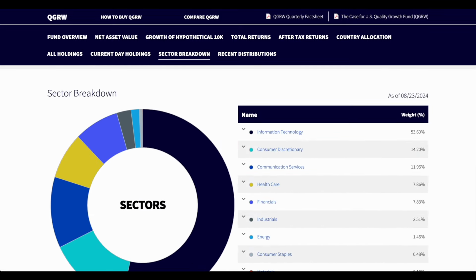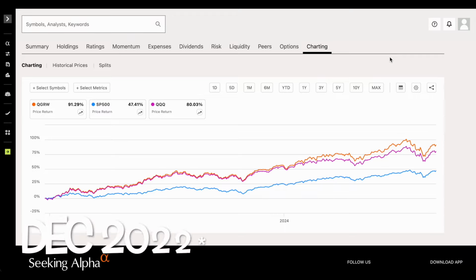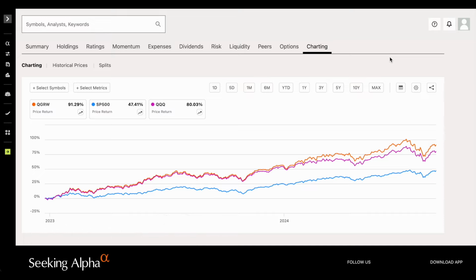Now, I'm sure you guys want to know, how has this fund performed compared to the overall market and to other growth funds like the QQQs? Well, since 2022, the fund has returned a very impressive 91% compared to the overall market's 47%, and the QQQs, it even outpaces that by 11%. QQQs has returned 80%. So you can see in this little chart here, QGRW is the orange, the S&P 500 or the market is the blue, and the QQQs or the Nasdaq 100 index is the purple.